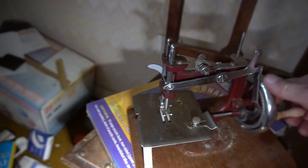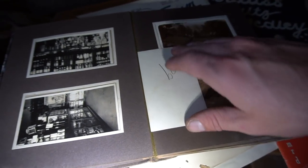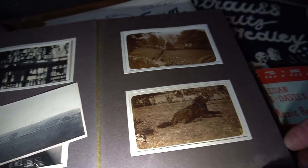Look at this little old sewing machine. Oh, wow, this is what I love. Now this is the sort of stuff that I feel like should be returned back to the owners. Look at this. I'll find out who they are. And this dog. Imagine how many years that's been gone. Oh, look at the old car. This is history there. Look at that. It's so old. Look. Deforestation. The old trees. So many memories, look at this.